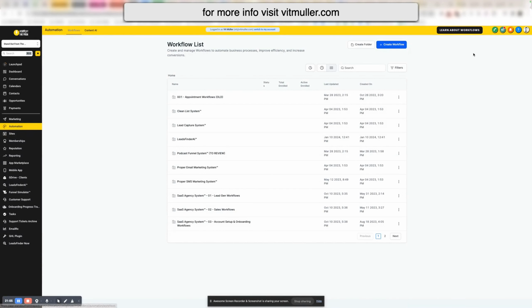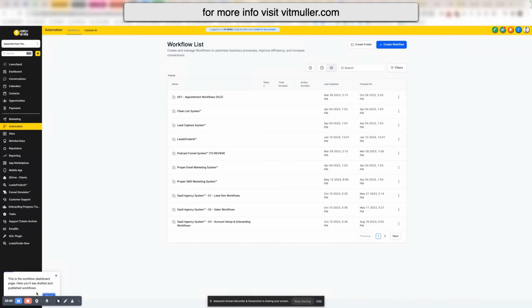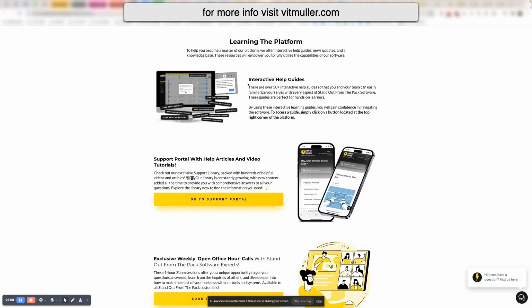So right now I'm in automations, and it just gives me, hey, learn about workflows. This is what my customer sees as well. So they can easily just go through the walkthrough guide and learn about the stuff. And it's great. Now, so that's the first thing.